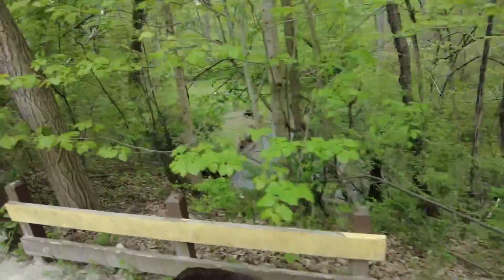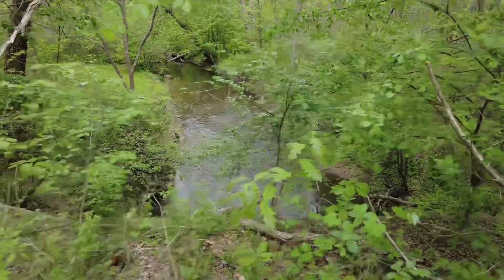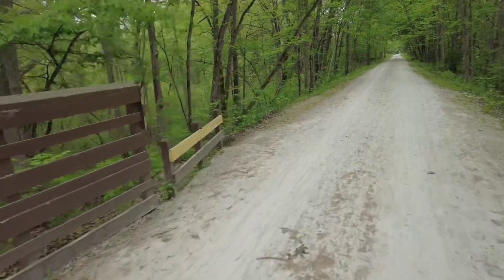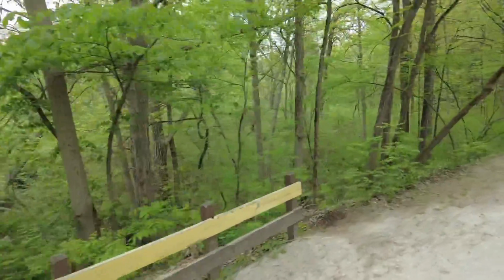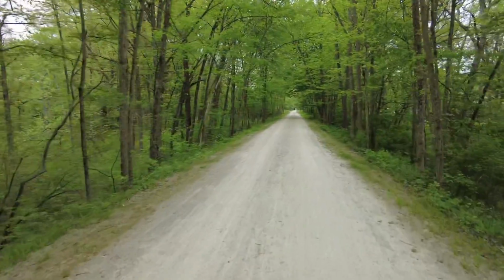All right, there's the Paint Creek. Doesn't look like they got a spot for us to be able to walk down. Kind of there, but I don't trust it. So, all right, you're gonna have to wait till the next crossing.